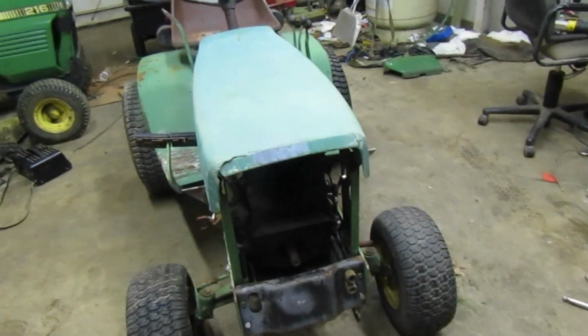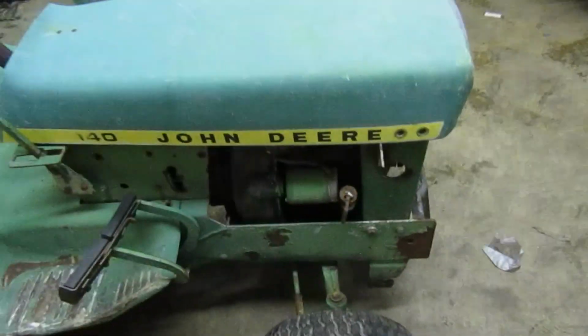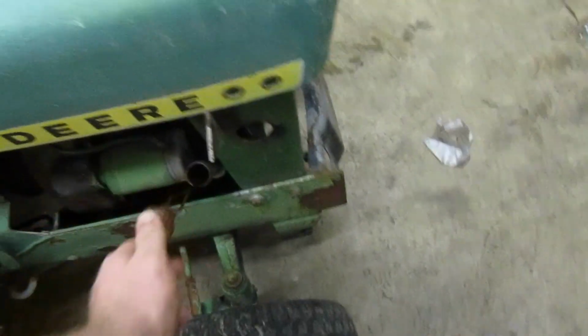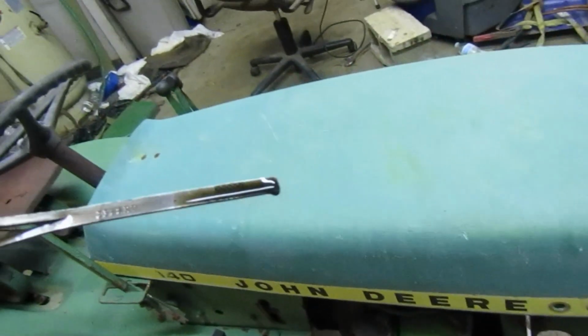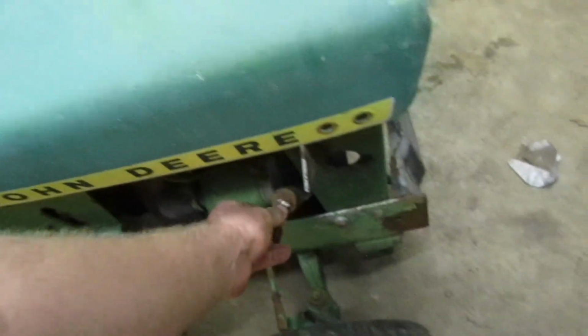Somebody at some point, for whatever reason, plugged off the hydraulic lines. As you guys can see, they're still there, they're just plugged off. Let's take a look at it and see how it is. It's got oil, at least. Engine turns. Transmission.